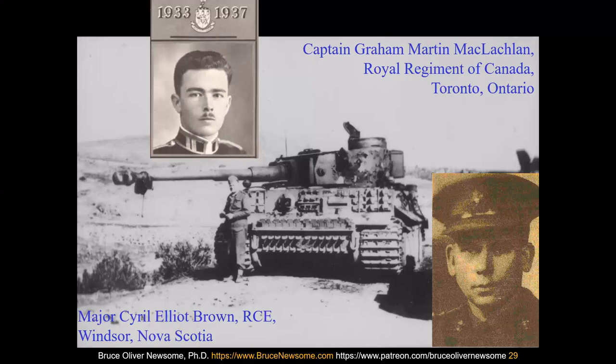Later in the day, the Tiger tank is recaptured by the Germans and blown up. And yet, the wreck is still yielding secrets to technicians who arrive a few days later from British First Army HQ.